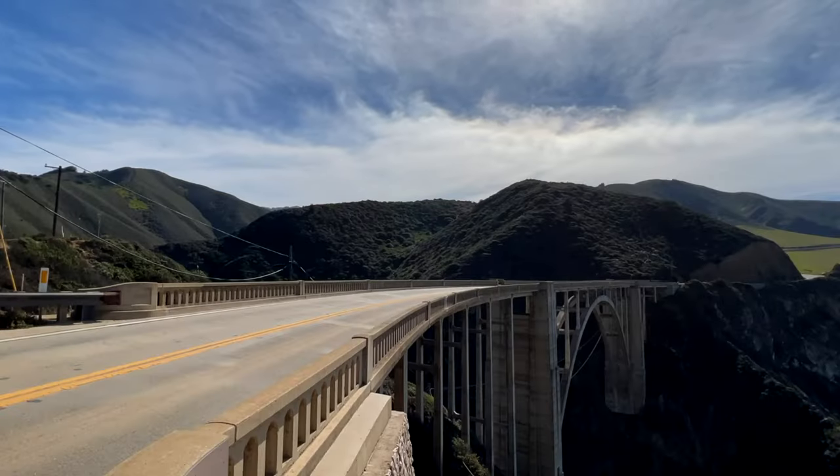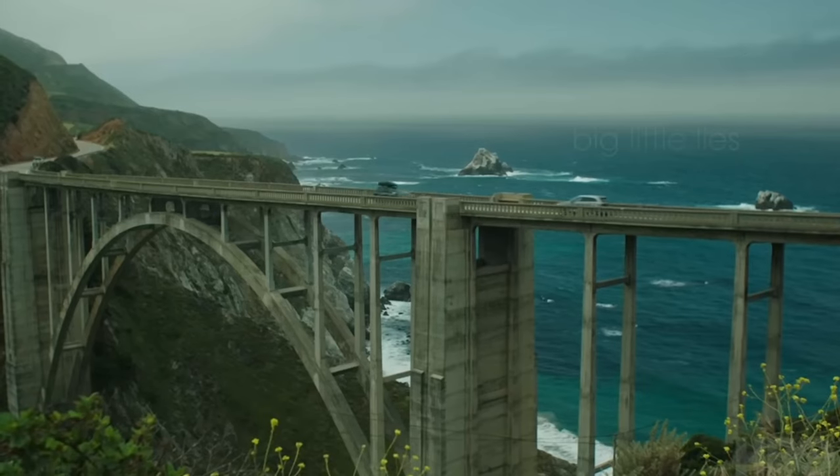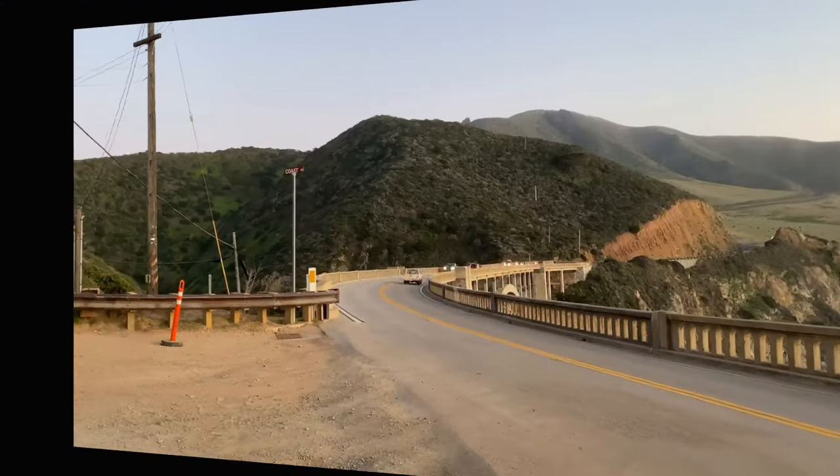Oh, the bridge is amazing. Honestly, it's probably one of the highlights of the trip. This is where else but Bixby Bridge, one of the major photo spots in Big Sur. People love being photographed on the bridge, by the bridge. They love taking pictures of the bridge. They've seen it on so many movies and TV shows. Let's explore Bixby Bridge.